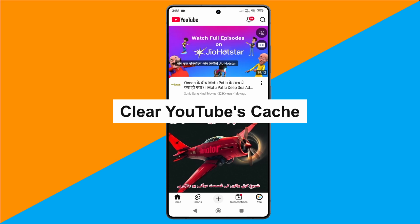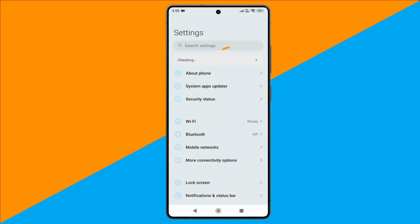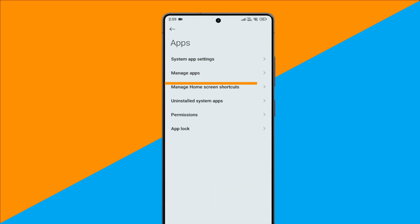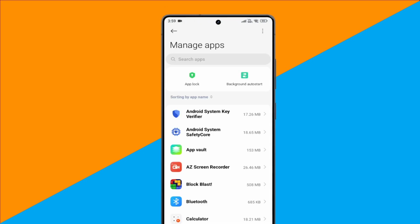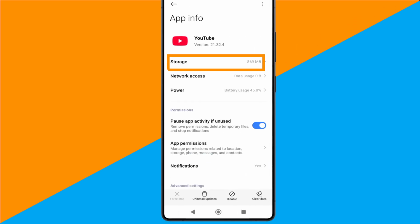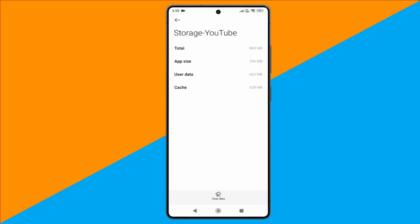Clear YouTube's cache. If YouTube is still loading, open Settings on your Android phone. Now, scroll down and tap on Apps. Then, tap on Manage Apps. Now, scroll down to the bottom and select YouTube. Now, tap on Storage. Select Clear Cache. This removes temporary files that may be causing YouTube to slow down or buffer.